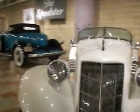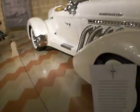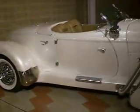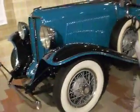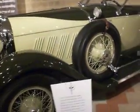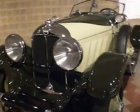Here's a low and sleek looking, somewhat more modern boat-tail Speedster. 2003 boat-tail Speedster. Looks old. 2003. Kind of more modern than you'd expect. 1932. Oh boy, color. The Speedster. 1932 Auburn 8/100A. The Speedster. 1929 Speedster, an 890, 247 cubic inch V8.